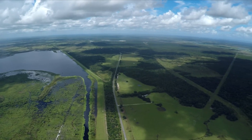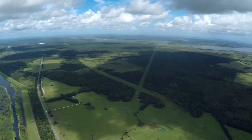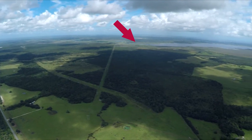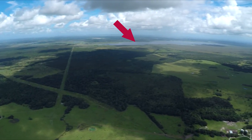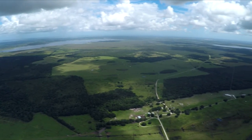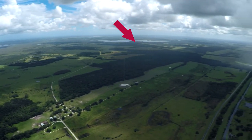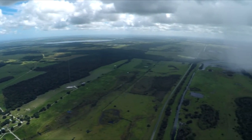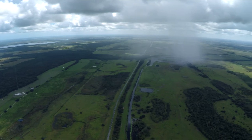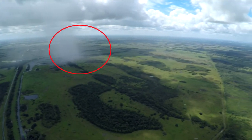Let's swing around. You'll be able to see coming into view, that's Lake Poinsett. And then coming into view now, that's Lake Winder. That's all part of the St. Johns River. And I'm looking south, I'm on Cox Lake. I thought, oh wow, it was really raining down there.